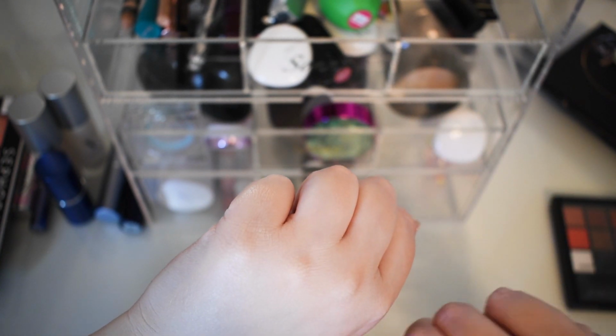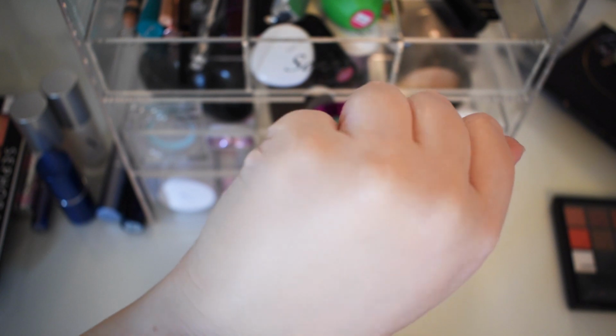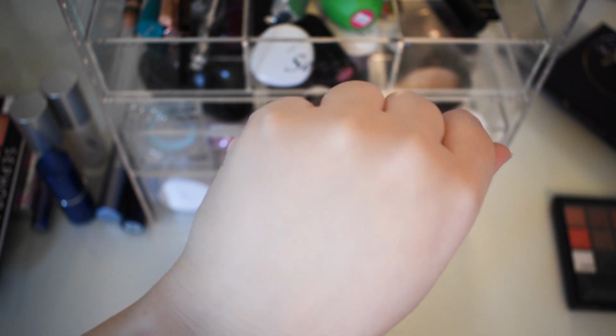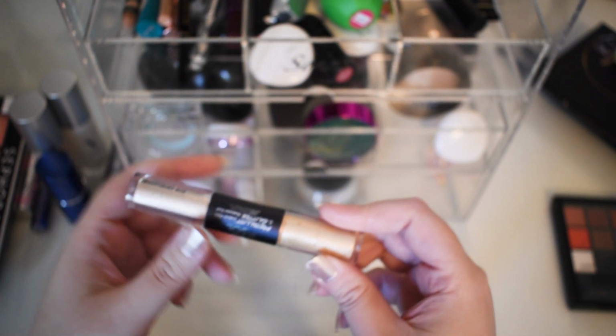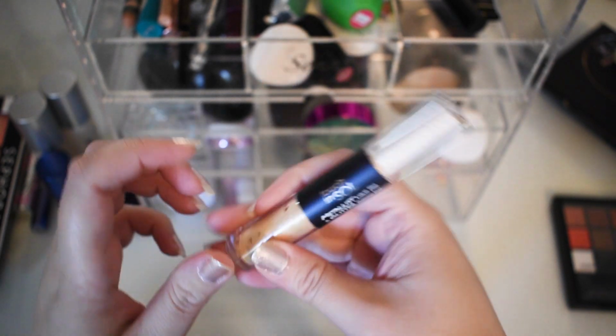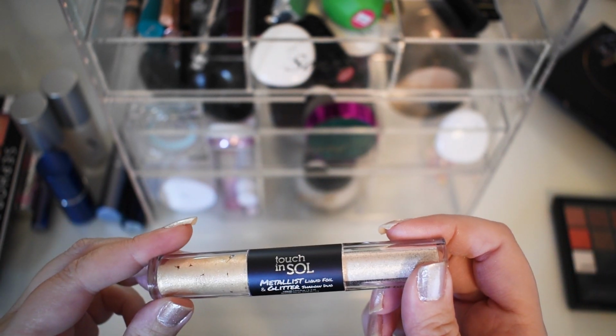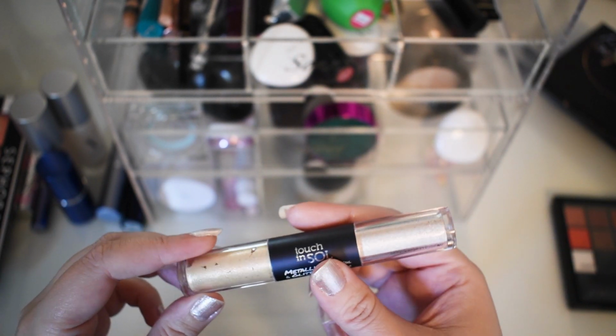You can see where it's sinking into lines a little bit. And it seems to have a slight sheen to it. So I'll test it out this week and then I'll report back on that. And then I picked up a bunch of these, you know, Touch and Soul. They're the Metalist Liquid Foil and Glitter Shadow Duos.